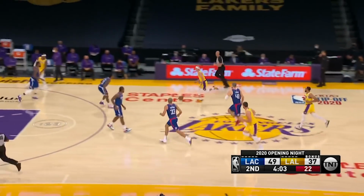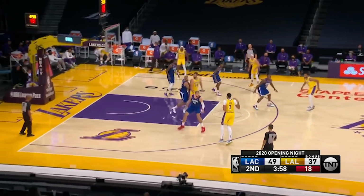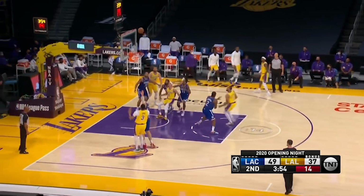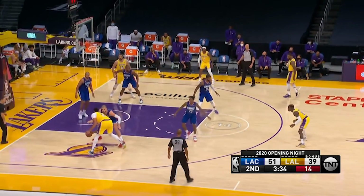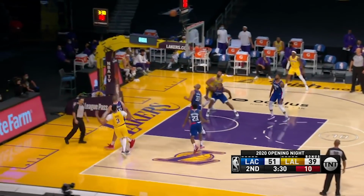The Clippers decided to put Zubac on AD and Batum on Gasol. The Lakers wasted no time going right at this matchup as AD just drops in the jumper over the contest. They try it again, and I like how the Clippers are willing to give some help, but it doesn't matter even as AD hits the step back from 15 feet.